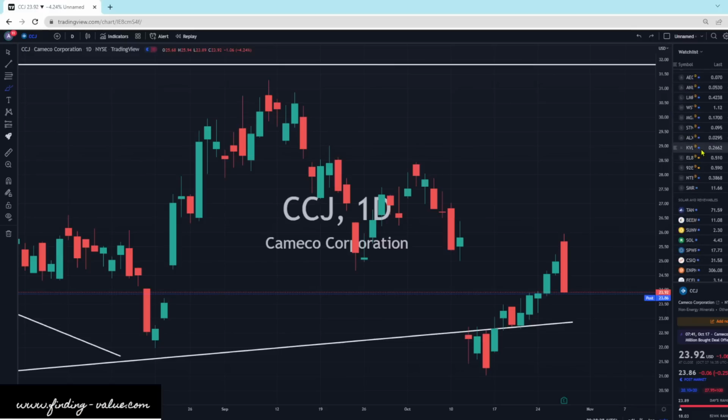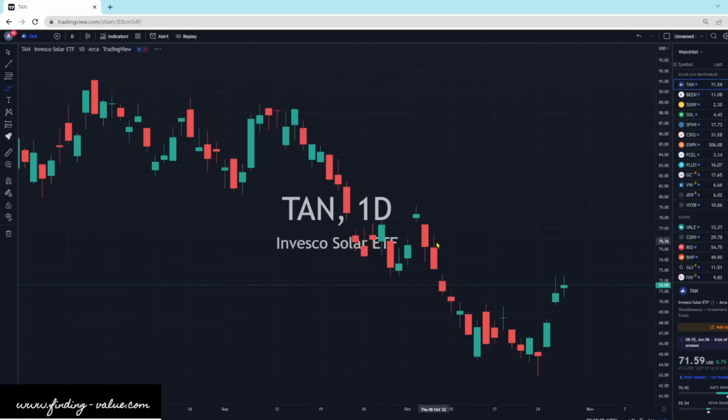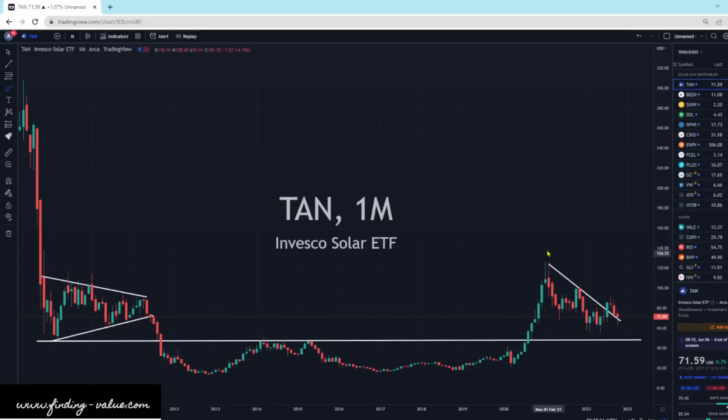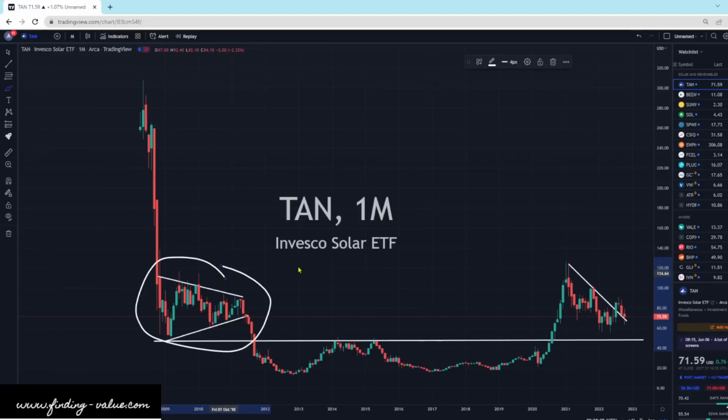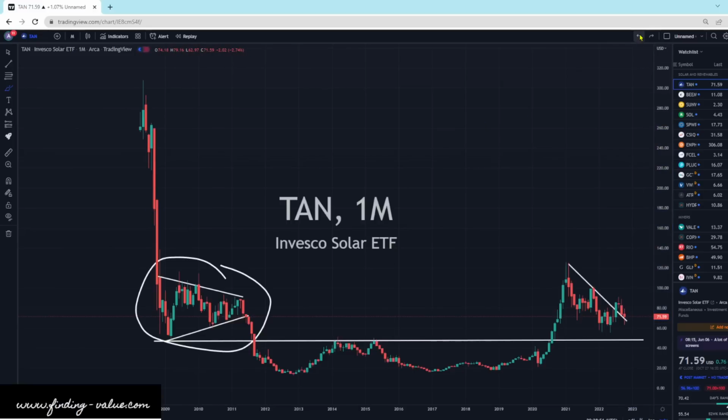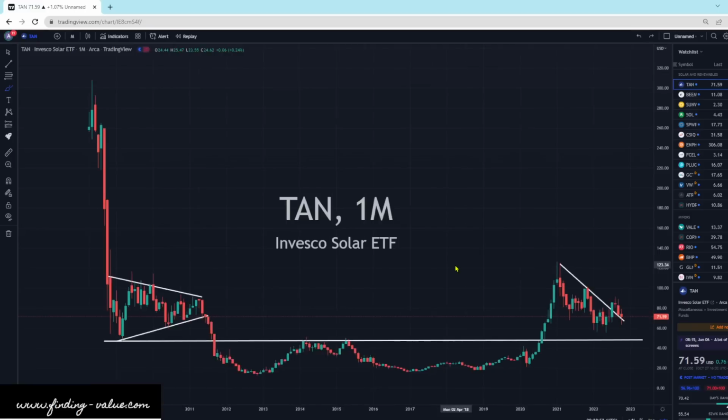Kind of a mixed bag amongst all the companies. TAN still looking all right here. We're right on that support line. And again, symmetry-wise, left side is like the right side. If you break this in half, and then after it, we could see a big move to the upside. If this goes up the same way that it fell, which a lot of the times, given where the resistance levels and support levels are, usually does that.